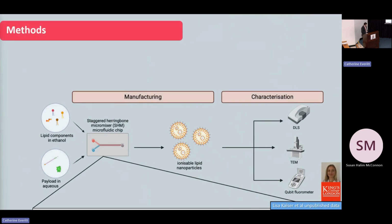Now, my PhD student, Lisa, is working on the optimization of nanoparticles, and she's testing different formulations in order to basically optimize these nanoparticles to target the hematopoietic stem cells only. And we are now in the process of trying different antibodies in order for the nanoparticles to only target the hematopoietic stem cells compared to all the cells.